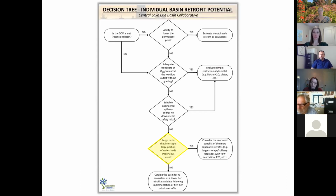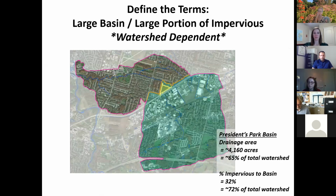So once we've evaluated our basins for these two, the low hanging fruit, these early off ramps, we still may need a few more options to really move the needle in the stream. And so we look towards finding large basins that could intercept a large portion of a watershed's impervious area. Really what we mean by large basin or large portion of impervious area will be watershed dependent. Here is Ward Creek, which is one of the case studies that we'll present later in this presentation.